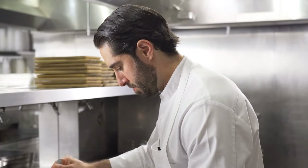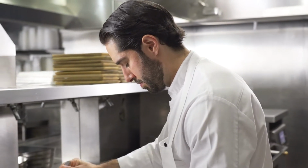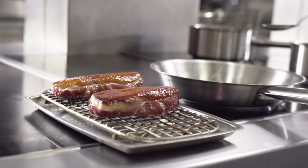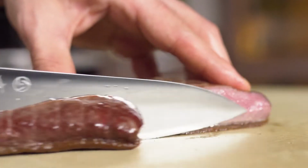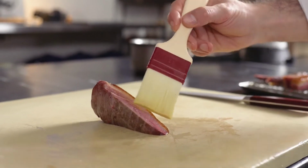The menu is always evolving, and the way that we create a dish is by keeping an open mind. We don't like boxing anything out. It can be anything from influence from an ingredient, a technique, a chef, a grandma.